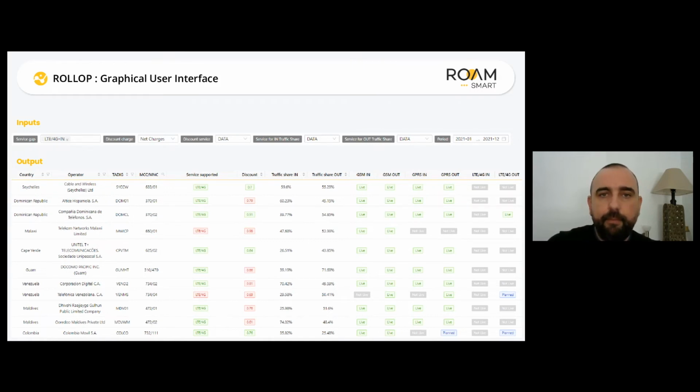And then the output, as you can see, is a tabular view, which basically shows you a holistic view on this part of the business. First, of course, you will see the list of your roaming partners with whom you don't have this service. In this case, we are selecting LTE inbound, so we will see the list of all your roaming partners where LTE inbound is not live. You might have other services live with this operator, but LTE inbound is not live. That's the first filtering that is done automatically.